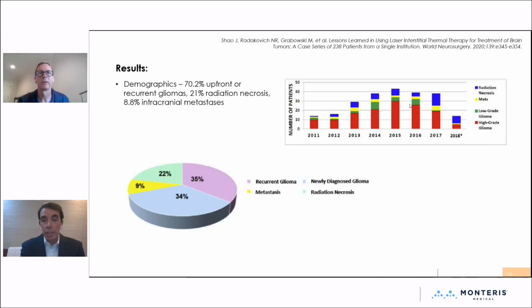And more recently, we see rates of clinical application of LITT for radiation necrosis and brain metastasis really equaling, if not surpassing, that in primary gliomas. So this is a therapy that we see offered and can offer to our patients with both newly diagnosed glioma, recurrent glioma, and metastatic disease or radiation necrosis, and that's what we see here.